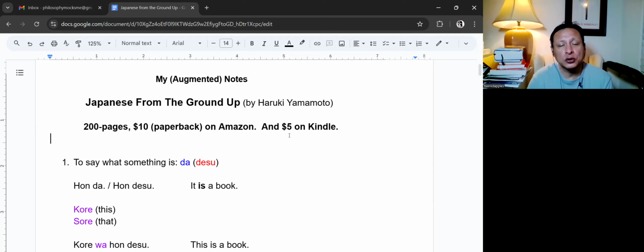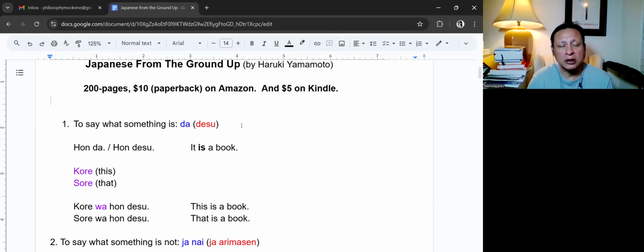If it had been like $2 or $3 on Kindle, I might have gone with the Kindle version. But for $5 and not having to look into the screen and have gamma rays turn me into the Hulk, I spared myself that, and I just paid the $10.